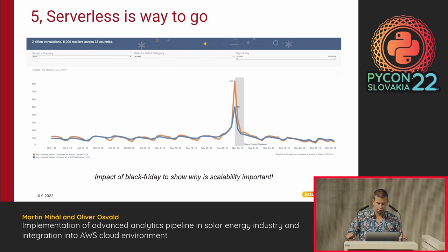Here on the chart, you can see the number of requests on AWS or other services, I'm not sure, during Black Friday. It's 6 times more than usual traffic. So what would be the solution? Do you want to buy 6 times more servers than you need just for one day in the year, or one week in the year? In our example at Solargis, we wouldn't have 100 servers but 600 servers, and that's pretty expensive.